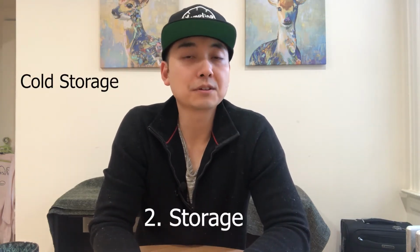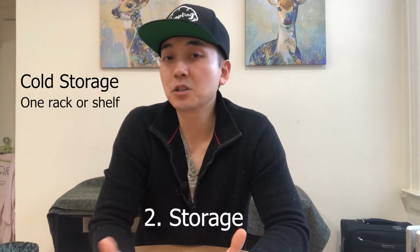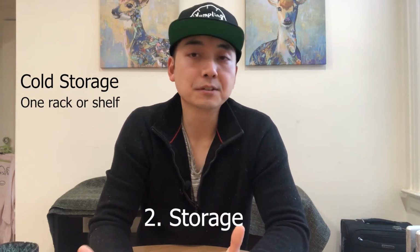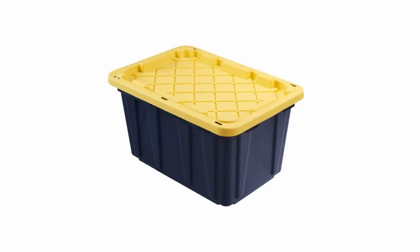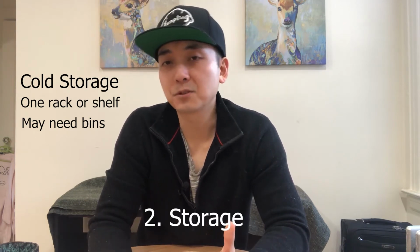Number 2, storage. You'll typically be offered a section inside a large walk-in fridge or freezer. Some commissaries let you rent as much space as you want, while others are more limited. You'll most likely have to buy large bins and put locks on them so people can't steal your stuff. However, if someone decides to take your entire bin, management won't really take responsibility.